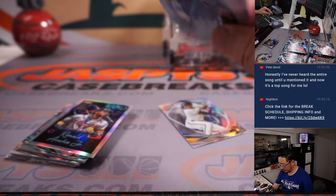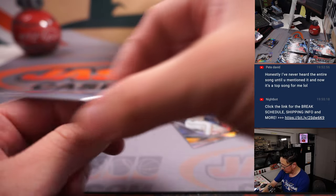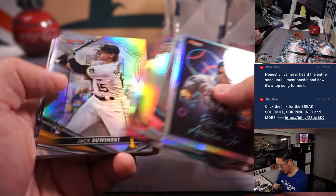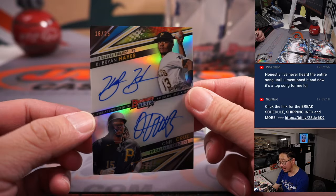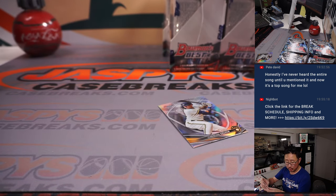Got a purple Christian Hernandez for the Cubs, Raymond. It's /250. Popped early here. Otto should be down there somewhere, right? And it's a double Otto for the Pirates /25.